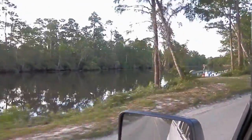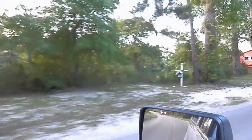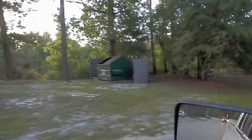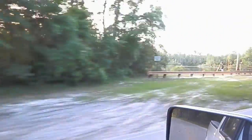And let me give you a look at the river here. It's so pretty. So pretty. You can't see what I see, but it's a nice place to come cruise if you got a little boat. I'm getting back around to it again here. Fishing spot.